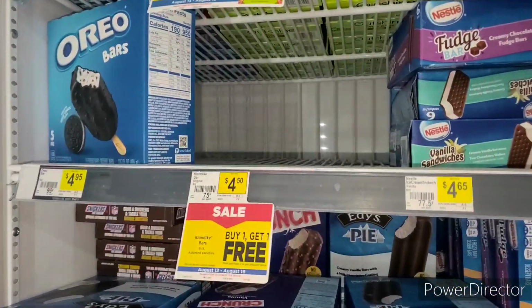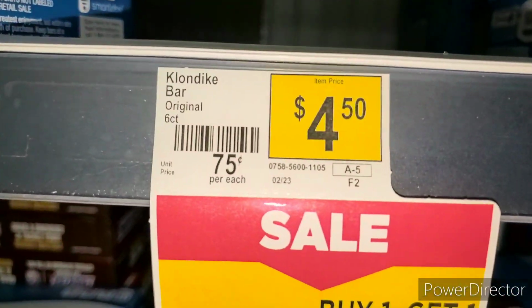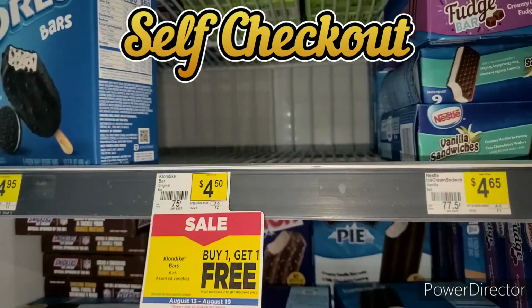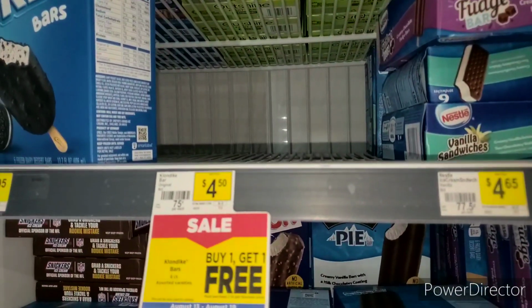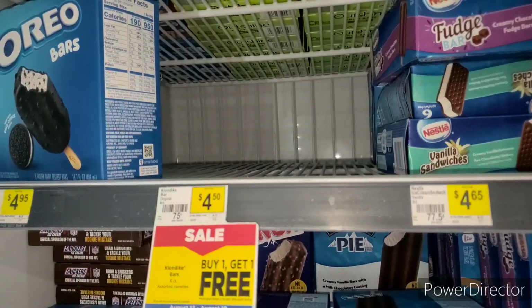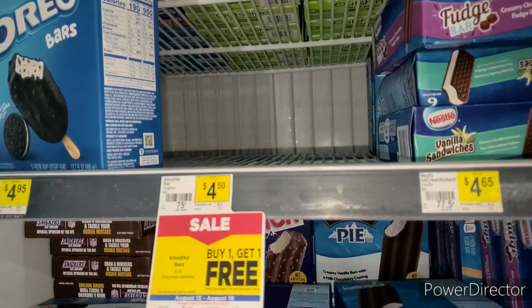Alright guys, so this is the glitch that has been going all around the internet on YouTube, the Klein Dot Bar. Do y'all see the Klein Dot Bar right there? Alright, so you see buy one get one free, guys. We have a $2 digital, so you pick up two, you save $2. So I have two of them, so yesterday I picked up four of them, and y'all, it absolutely works. So at the end of this video, I'll show you guys the receipt and how everything worked out. We paid $5 for four Klein Dot Bars, and that was bomb. So try it. It says self-checkout.